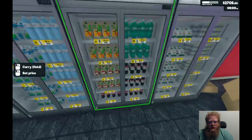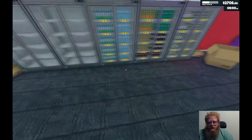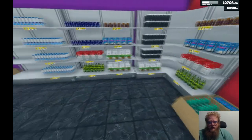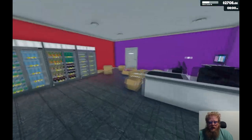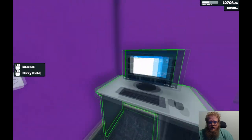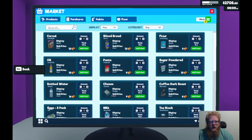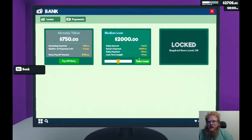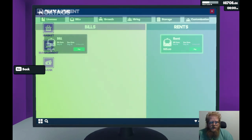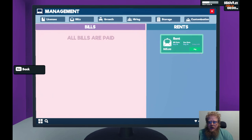Right. These all look cool. Over here is full. Yeah, we are good to go. Anything fun or new to purchase? We can now take a medium loan. More money, more money. Pay our bills.